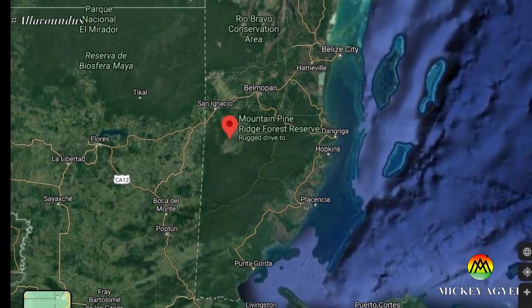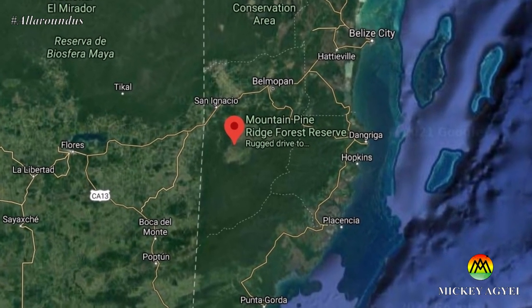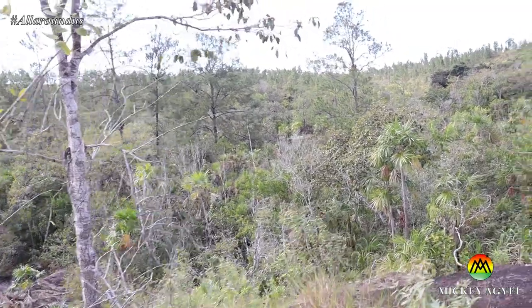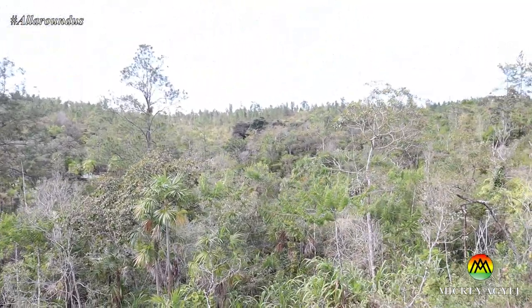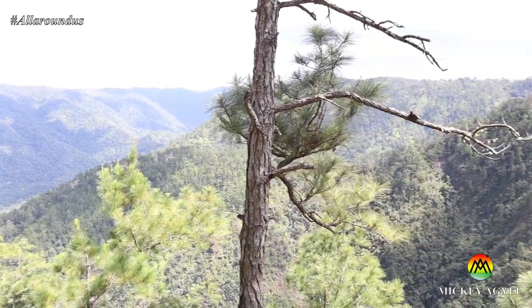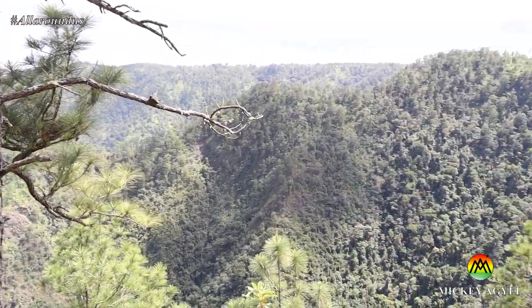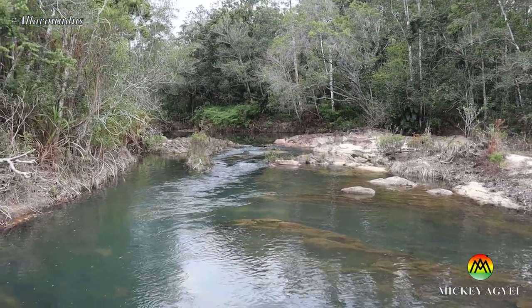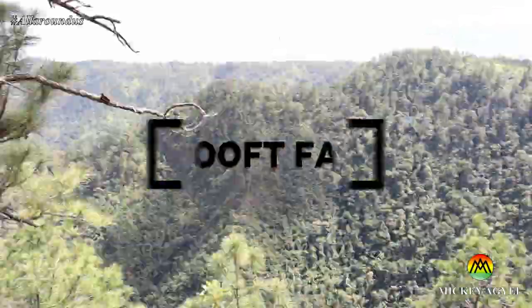Located in the western part of Belize is the oldest protected forest area, the Mountain Pine Ridge Forest Reserve. Within this forest reserve are some beautiful mountains and waterfalls. This is where I've selected three of these wonderful waterfalls that you can explore within a day when you visit Belize. The first waterfall you can visit is the 1,000-foot fall.